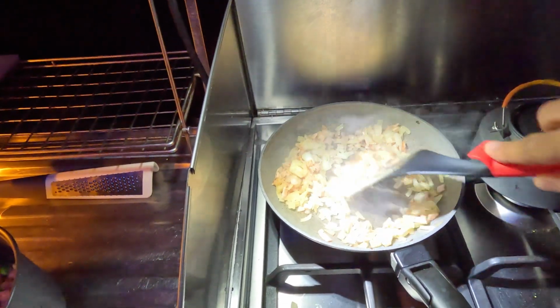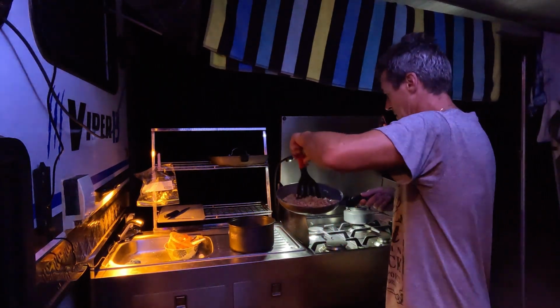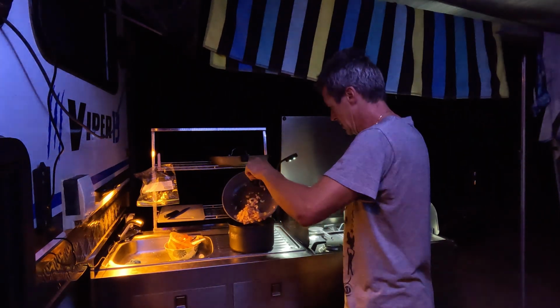Yeah, that looks like that's getting there. Right, that's all done, that's fried off. Now adding this into the mixture. So I'll put all that bacon and onion in.